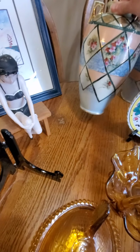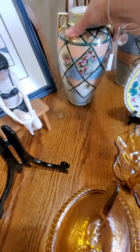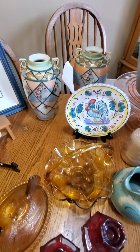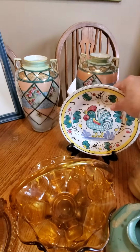These I got for $3.99 a piece. I don't know if I put them in another video or not, so I'm going to include them here. They're a set of Victorian vases. They usually were sold together. They do have some damage on them, but at $4 a piece, I figured to have them matching was a doable thing.